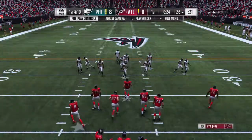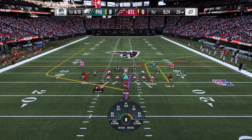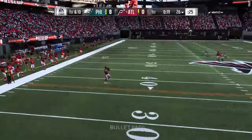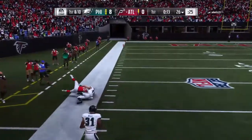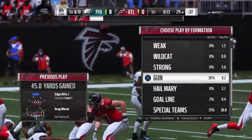Ryan will bring the Falcons up now, 1st and 10 at their own 26. Now it's Ryan. He finds an opening past the 40. And he's going to drop this off to his fullback. A big-time play there for the Falcons.